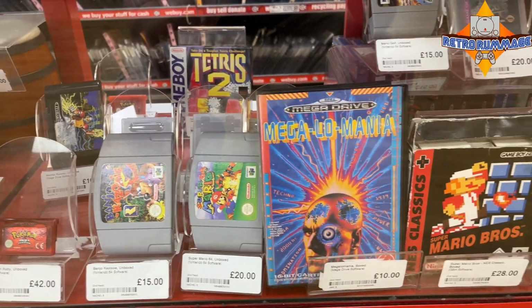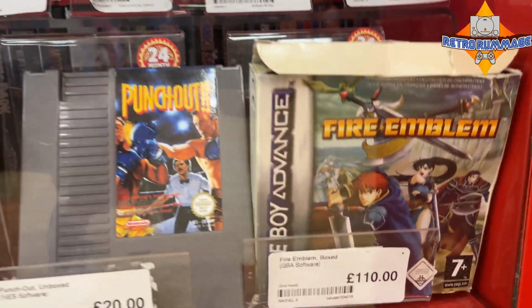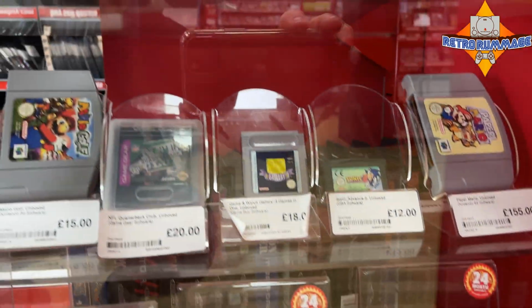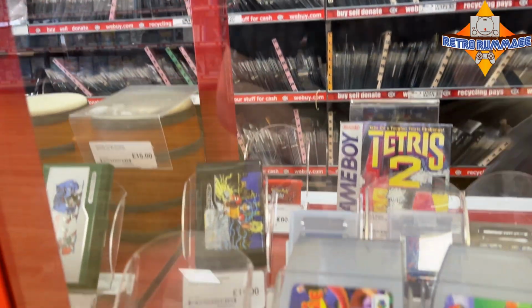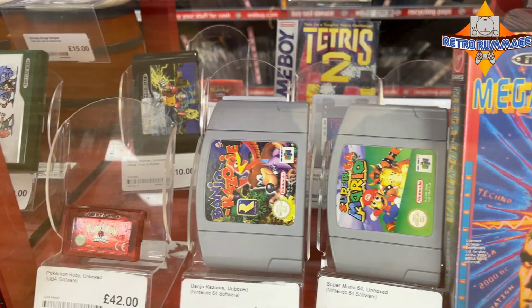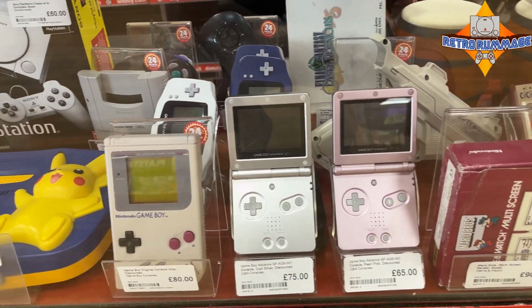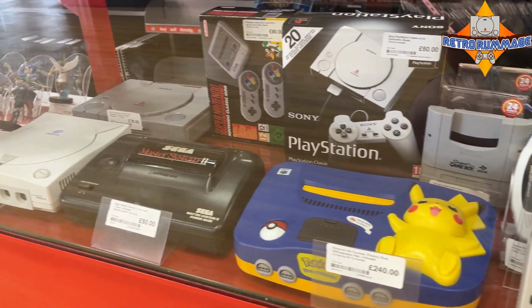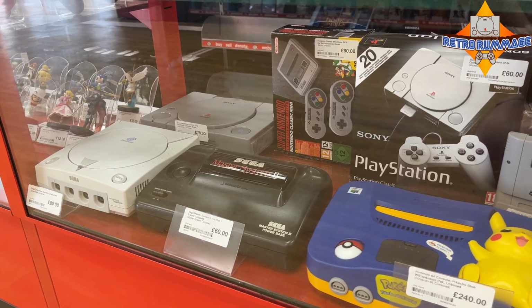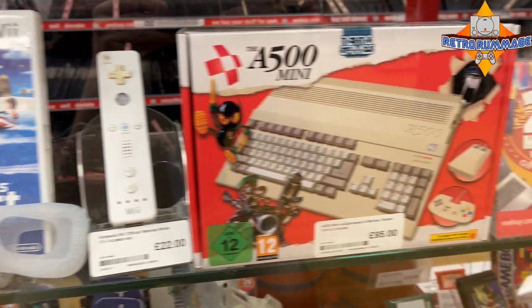But yeah, had a really good retro selection here. Lots of SNES, NES. Got some good Mega Drive games as well, which I think I'll get to in a minute. But that box there looks a bit bashed up, and you've got some bongos at the back there. Good selection of Game Boys. You've got your Pikachu N64 there. Yeah, £240 now. Crazy how much that's gone up. But yeah, lots of other consoles, all the Wiis.